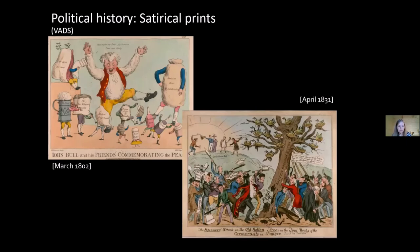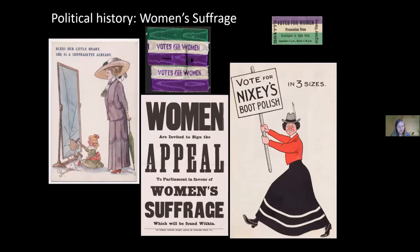There is also a good quantity of women's suffrage ephemera, supplemented by a recently acquired large collection of propaganda postcards, the John Fraser Collection. You may have seen some of these in the Bodleian exhibition, Suffrage Women Who Dared.